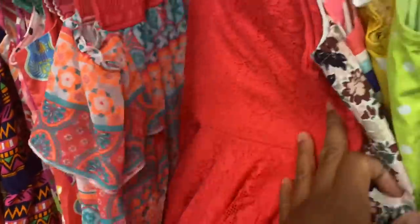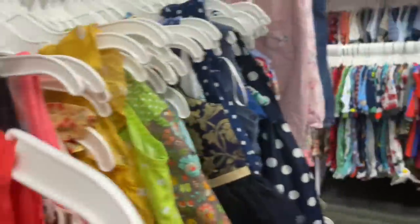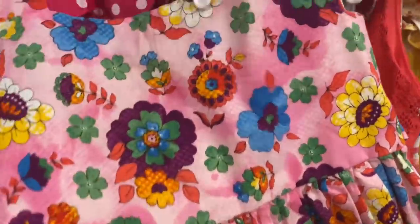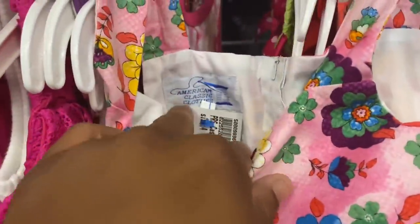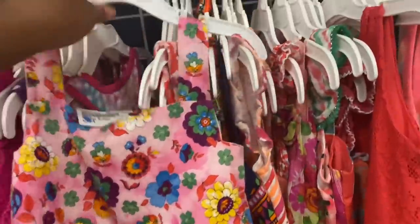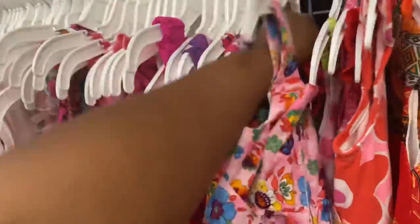And then I don't know what kind of brand this stuff is. Some of these may be really name brand things, but this is $3.50 for this dress. I think that's an okay deal. You so silly. Now this dress looks like an apron. It's real heavy duty. It looks like somebody handmade this themselves. Feels like an apron. What is on the inside? Who made this? American Classic Clothing. And it's $6.50. Comment down below, Peach Patch, if y'all think that's a good deal. It feels very, very heavy duty, like it's really good quality. Somebody handmade that. That's how it feels to me.